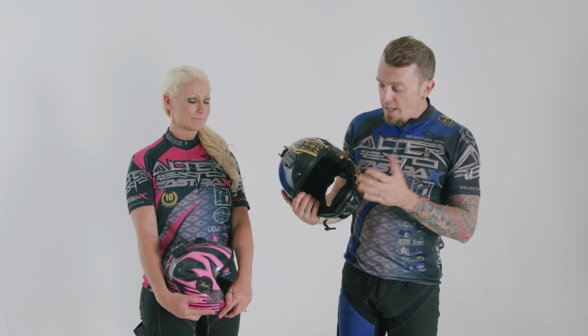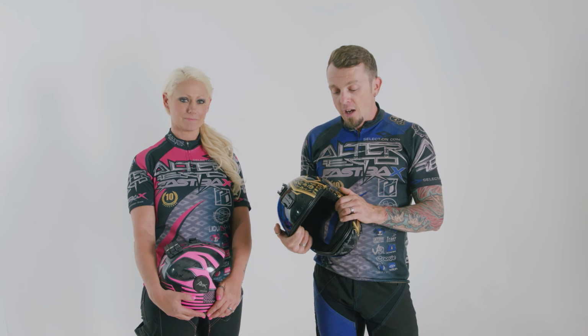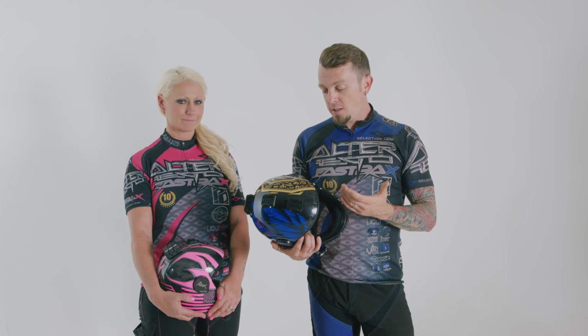Now, whether we decide to jump a full face helmet like we have or an open face, that's going to be personal preference. Obviously, we opt for full face because we're going fast near the ground and we might not have the best landings. So the full face is a little bit more protection so that if we do smack our head, it's protecting our jawline so we don't get as injured. But open face is still great protection.